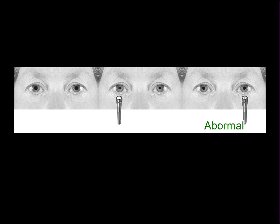When I swing it to the left eye, the left eye's retina or optic nerve is not functioning properly. It doesn't see the light as bright. It sees it, in fact, as much dimmer than it had been before, and then the pupil will dilate. So this is an odd response.